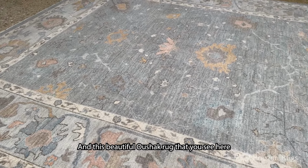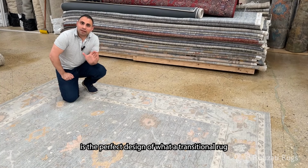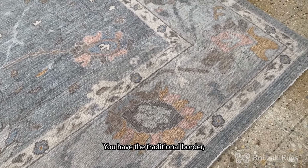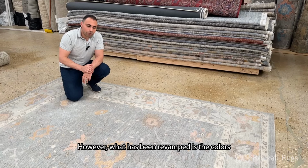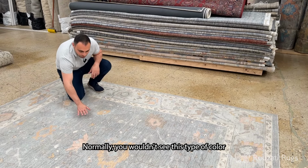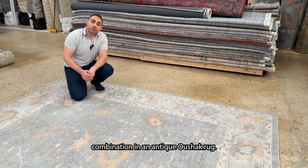And this beautiful Ushak rug that you see here is the perfect design of what a transitional rug would look like. You have the traditional border. Sometimes there's a medallion in the center. However, what has been revamped is the colors and even the wash. Normally, you wouldn't see this type of color combination in an antique Ushak rug.